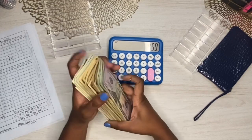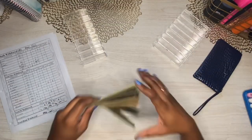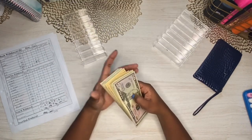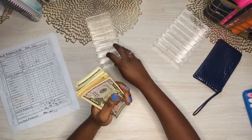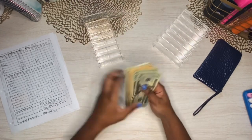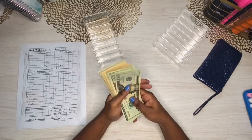459. That's what we should have. Let's put that to the side. And we're going to do our stuffing. So we're going to do variable funds and sinking funds over here. So in our variable funds, 150. And then there's 320s.